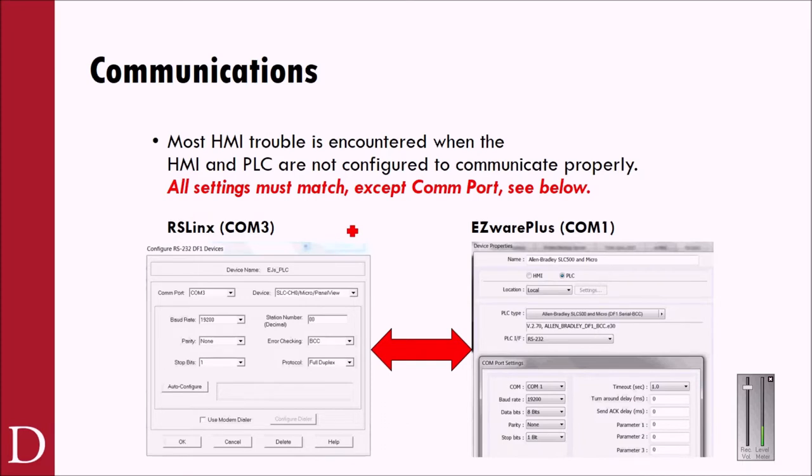And what I'll tell you, when it comes to talking between the PLC and the HMI, there's something else we've got to do. Because we're going to use an RS-232 connection to talk between the HMI and the PLC, we need to do further settings. So in EZWare, we're going to set up comm settings. And in RSLinx, we're going to set up comm settings. And this COM port here is whatever your normal COM port is. So if you're normally on COM 4, then you're going to be on COM 4. But what's interesting that I want you to note here is this is COM 3 on the RSLinx, and this happens to be COM 1 in EZWare.